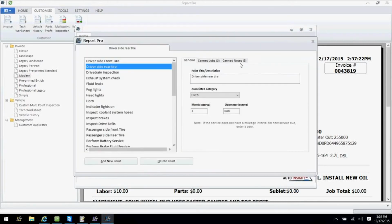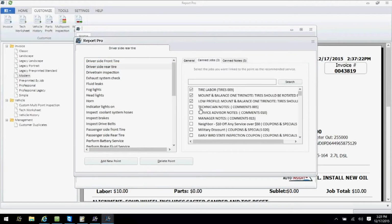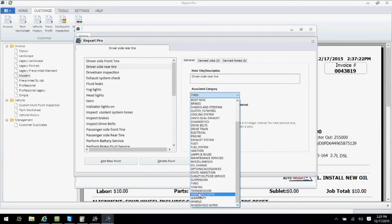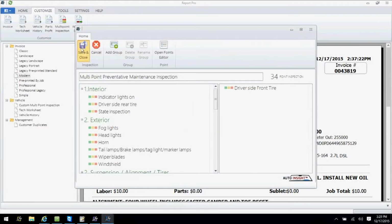And then go into each inspection point, like this one here for driver's side tire. I have some tire readings in here. Here's my recommendations or jobs to replace the tires, mount the tires. You know, tires might be something we want to check again twice a year. It's in my tire category. And like I said, just save your changes.